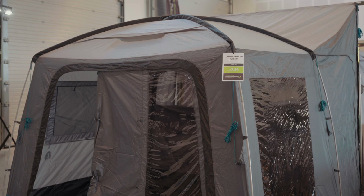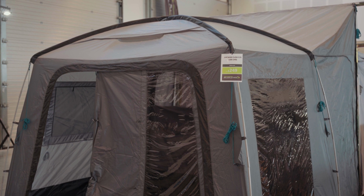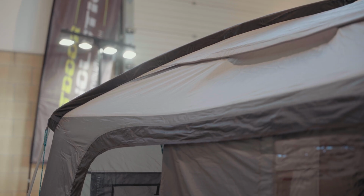And if you're looking for a reasonably priced awning, Outdoor Revolution's Cayman Cuda costs just £249. This utility drive-away awning has fiberglass poles, large windows and a sewn-in ground sheet. And it's only 2 metres deep, which is great news if you're looking to fit into a normal club site pitch.